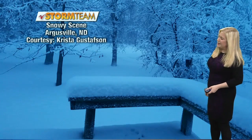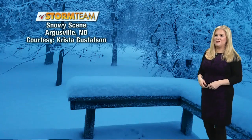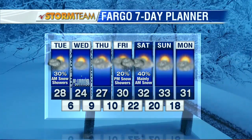Here's a look at your photo today. This is in Argusville, one of the areas that has seen quite a bit of snow. Of course, we showed you earlier some snow totals. Some of us got more than a foot in some areas. Argusville got a decent amount. You can see on the deck and on those trees there. And you can check out your snow totals on our website, on our weather page.